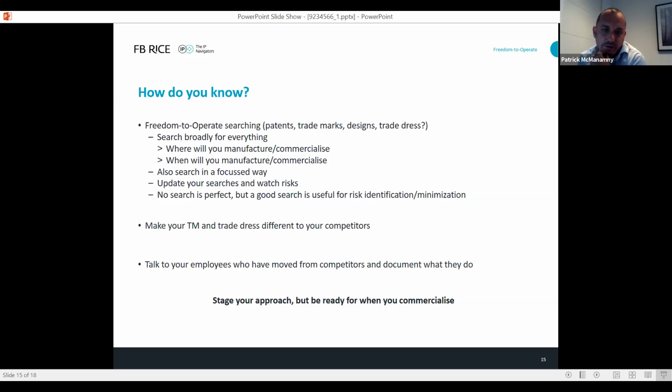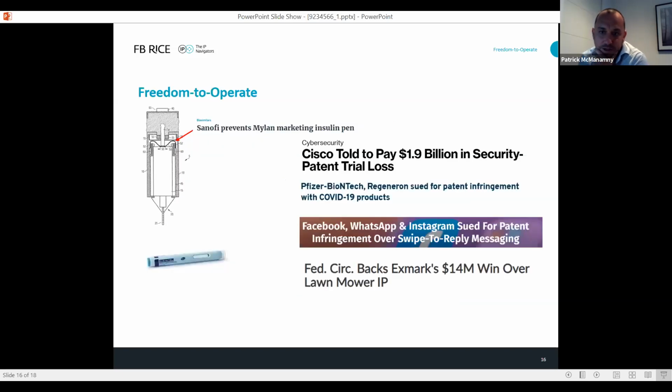But I would suggest it is good to be ready when you do commercialize, because some of these are significant amounts of money that can be awarded in damages in litigation, up into the billions of dollars.